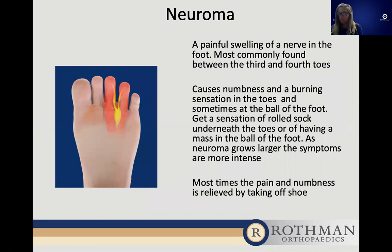Neuroma. So a neuroma is something that I'll see with patients that come in and they'll say, you know, my two toes are numb. They might say my third and fourth toes are very numb. At times I feel like there's something in my shoe or a rolled up sock. So what I do is I take my shoe off, my sock's not rolled up. I don't find anything in that shoe, but I feel that numbness. They take that shoe off, they walk around, and that numbness goes away.